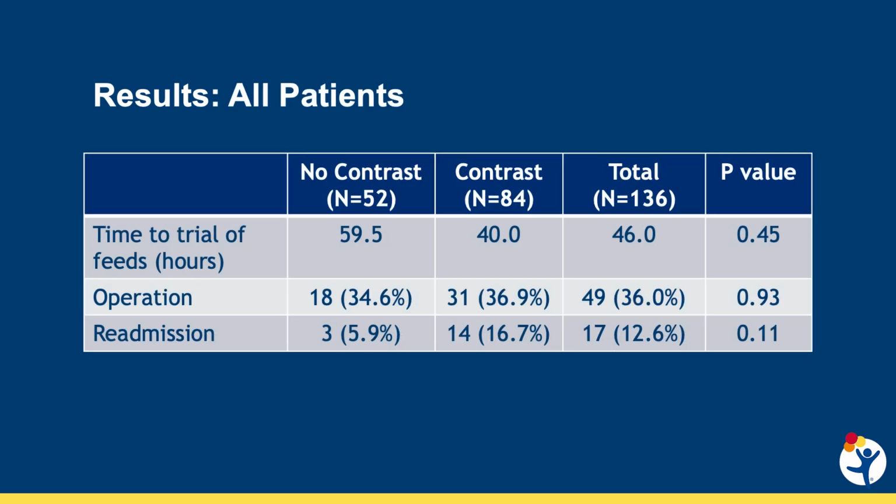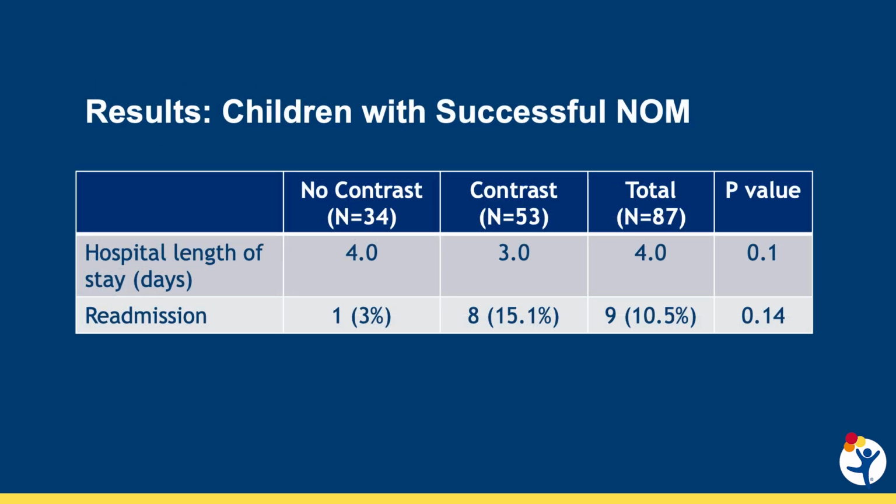When comparing the contrast and no contrast groups, there was no difference in median time to trial of enteral feeds after admission. Median time to feeds was 60 hours in the no contrast group and 40 hours in the contrast group. There was no difference in the number of children who required surgery, 35% in the no contrast group compared to 37% in the contrast group. And there was no statistically significant difference in readmission rate, which was 6% in the no contrast group and 17% in the contrast group. Looking just at those children who were successfully managed without surgery, the hospital length of stay and readmission rates also did not differ between the contrast and no contrast groups.